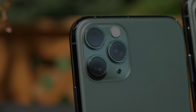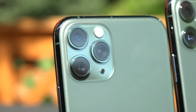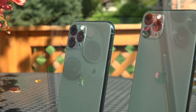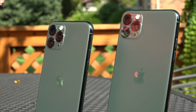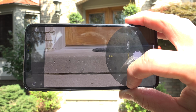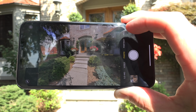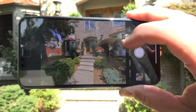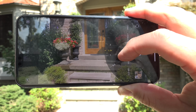So besides the 3 cameras, we also have a microphone and our new and improved quad LED True Tone flash. Now we have stereo audio pickup with video on the iPhone, but it does pick up a new feature called audio zooming. So with audio zooming and some computational magic thanks to the A13 Bionic CPU, it's actually able to enhance and reduce sound depending on where you're pointing the camera and the depth of the zoom. It's a really neat feature.